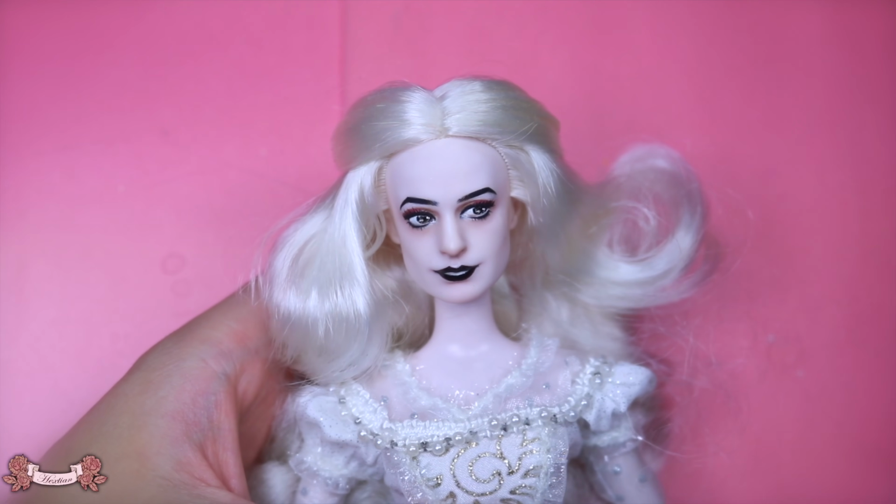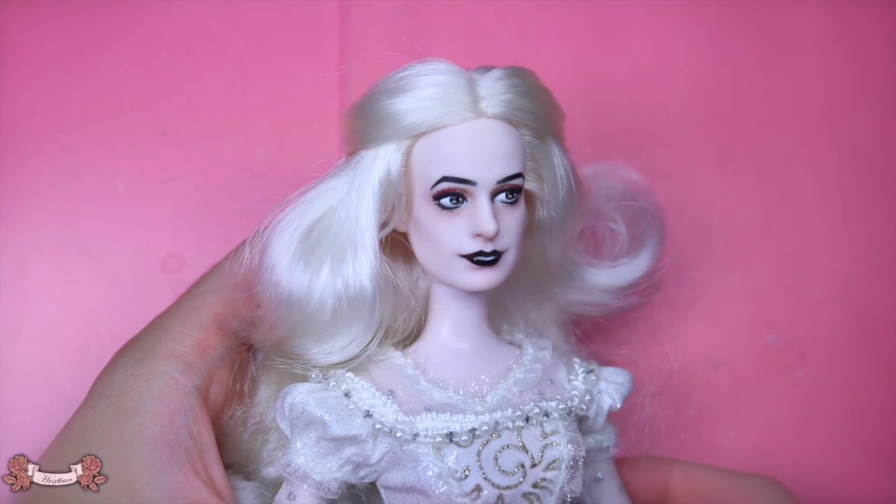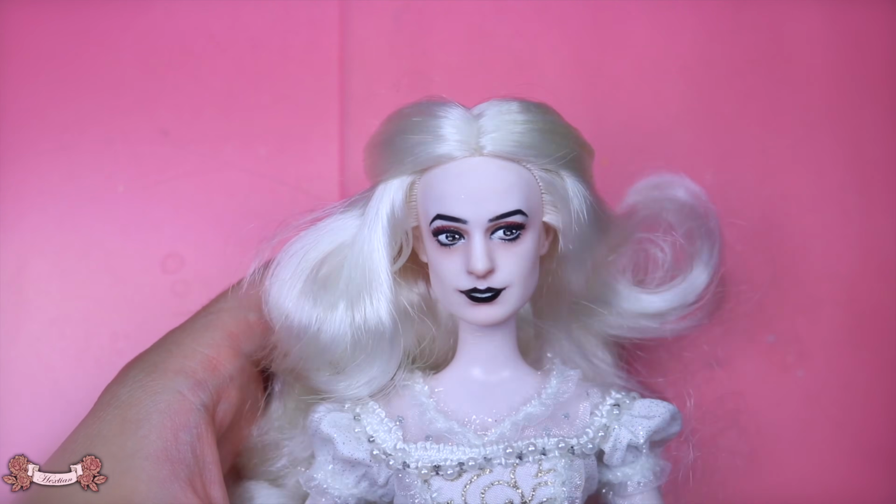Now let's get started with the doll transformation. I'm so excited that I was able to find two dolls from my stash, my doll collection, that I can use for Chappell Roan. For the face, I will be using the iconic Anne Hathaway as Mirana from Alice in Wonderland live action, which I actually repainted a couple years back. So we're gonna give her a new life.